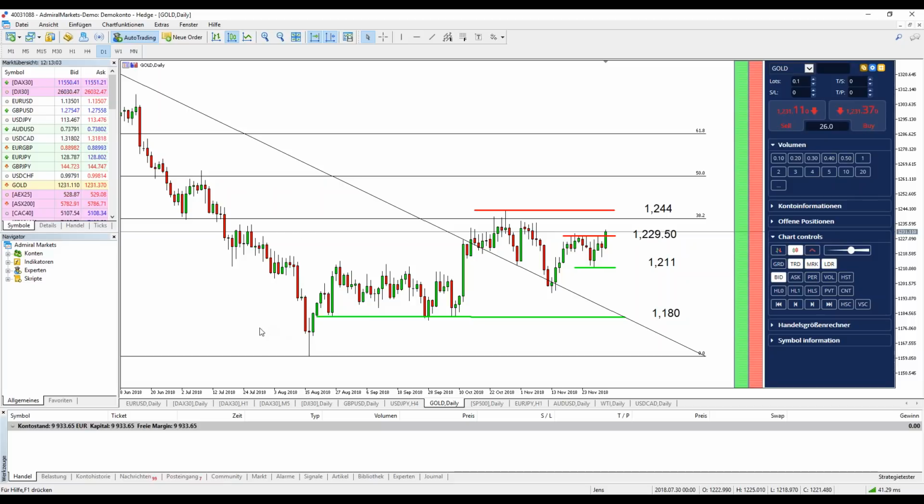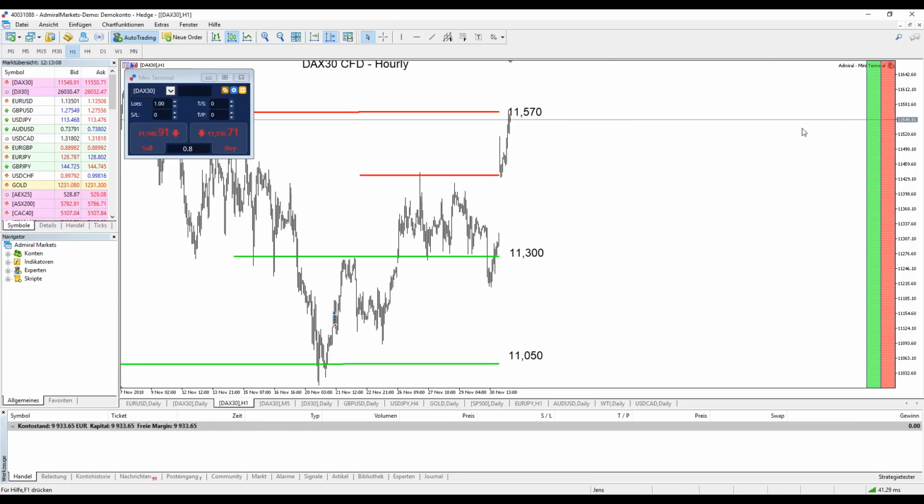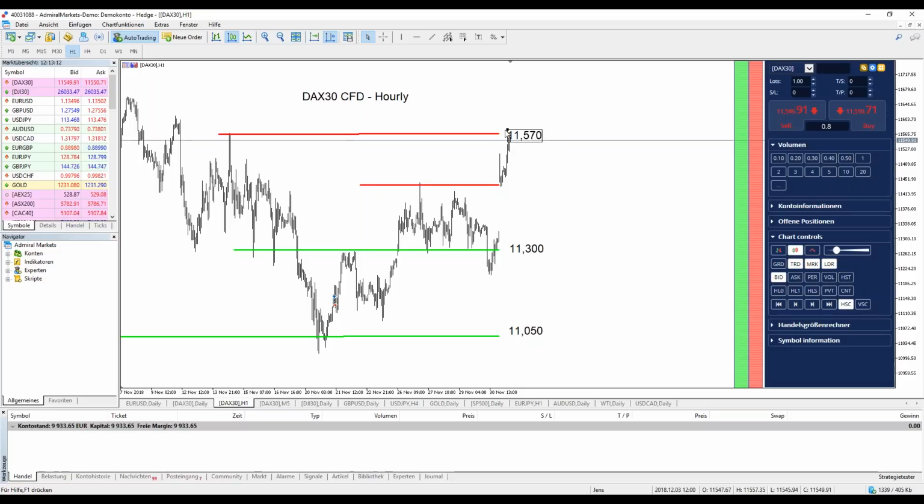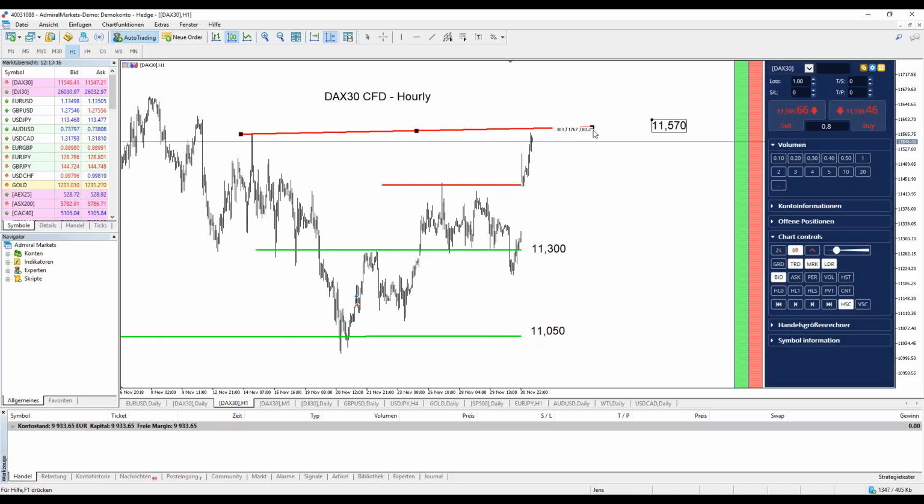We also want to have a view here on the DAX, and probably on the hourly chart first. And you can see here that we are now about to attack a very interesting region on the upside. It's 11,570 points. So that was the level to watch, by the way, before. This is where we closed the week.